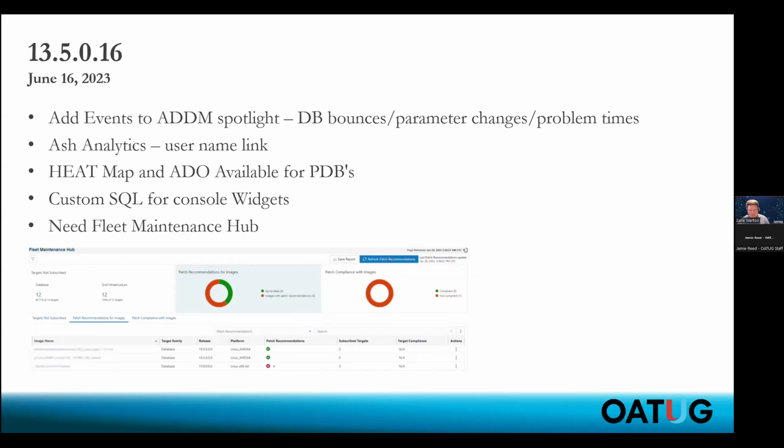There's also custom SQL for console widgets. You can edit the predefined SQL queries for particular widgets that show up on the console, so you can make your own dashboards with it. You can edit those SQLs now where you couldn't before.